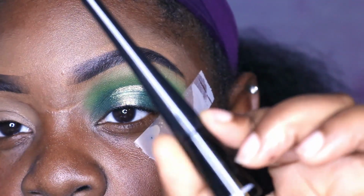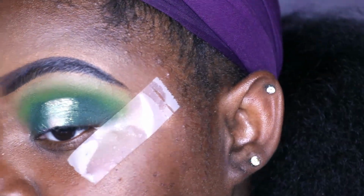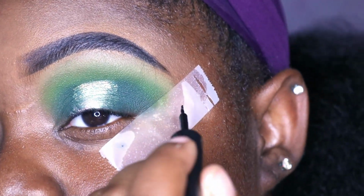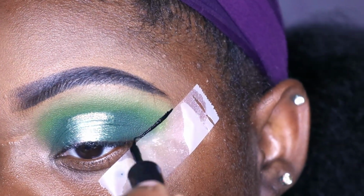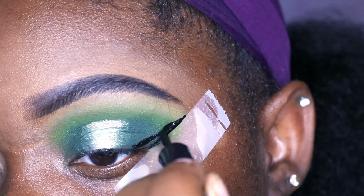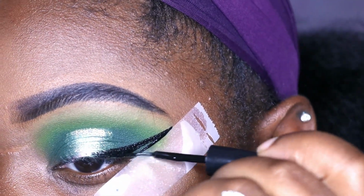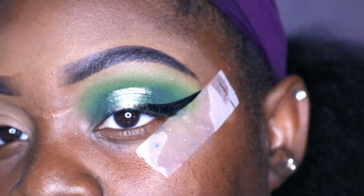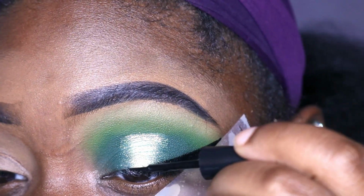So for eyeliner, I'm going to go ahead and use my e.l.f. liner, and this is one of my favorites because it is so pretty and so pigmented. So I'm just going to take this and slowly do my wing liner. And again, like I said, if you're not good with wing liner, this tape is going to help you so much, because it's going to keep everything nice, neat, and clean.